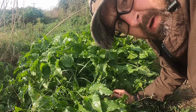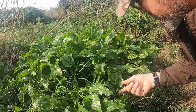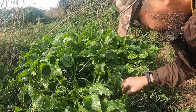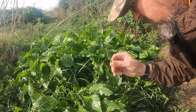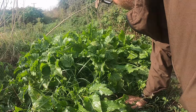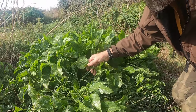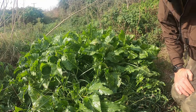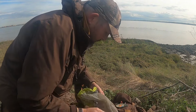Yeah, that has got kind of a slight spinachy edge to it, I suppose. Let's take another one. A little bit brown around the edge here. But yeah, so sea beet, another useful one. I'm just going to get the foraging bag and go and collect some parsley.